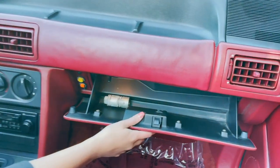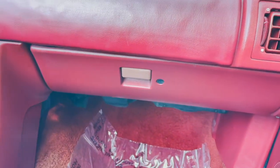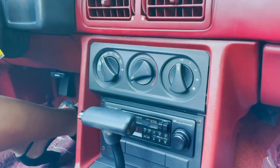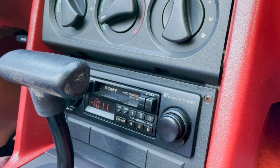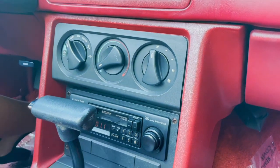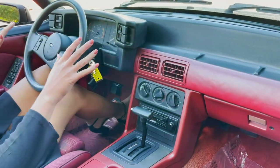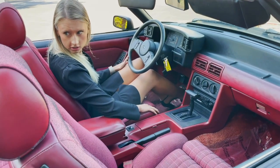So here, you don't have much storage in your glove box, but you know, going for speed, not storage. All factory inside. Aftermarket stereo, but I really like this. There are some aftermarket stereos that you can just tell are aftermarket. They don't fit the car. But this one actually fits really well. It's very simple up here, classic, and you have everything you need. I don't think there's anything else we could touch on in here.